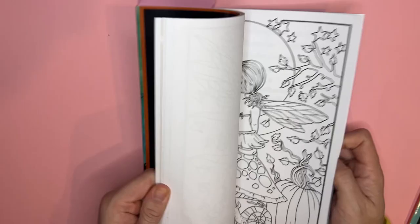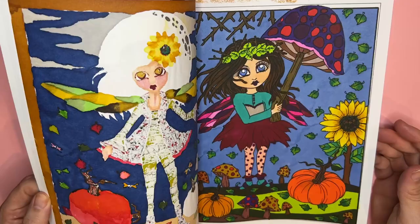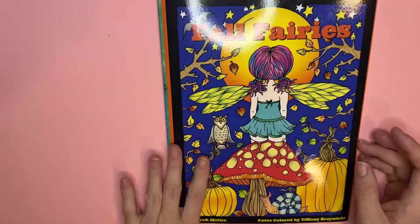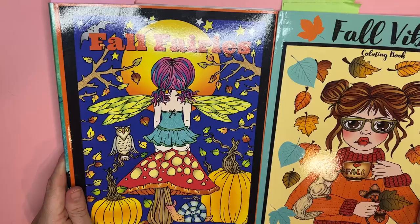Fall Fairies. I have quite a few done in here, though. This is one I'm going to do that I have not done yet. Some of these I've done years ago, so they're not so good. Not so good at all, before I even knew how to do backgrounds or anything. So these are two great choices. Particularly love her new one here. She has one other one that I don't have. Fall something. I can't think of it.